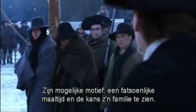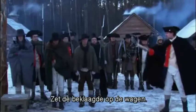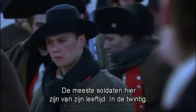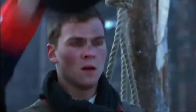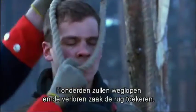Even though the morale was low, most of the troops did not give up. However, it is estimated that there were over 2,000 deserters. When deserters were caught, they were punished and sometimes killed.